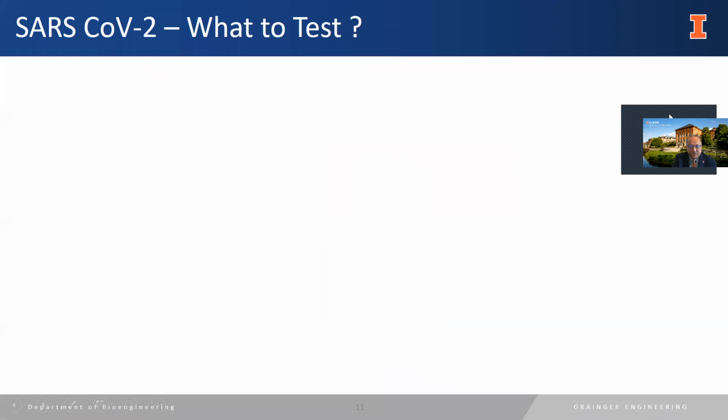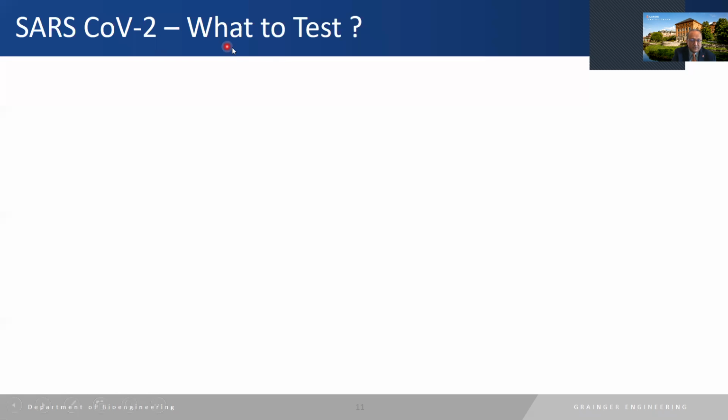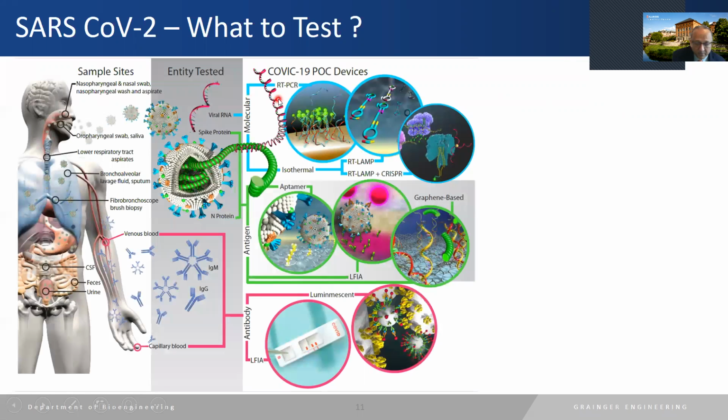Okay, let me now switch gears to SARS-CoV-2, which is certainly in all of our minds right now, and talk about what to test and what are the different tests that you hear about. So first of all, also the sample sites. Where can we collect the sample?